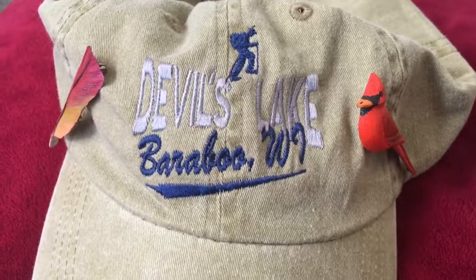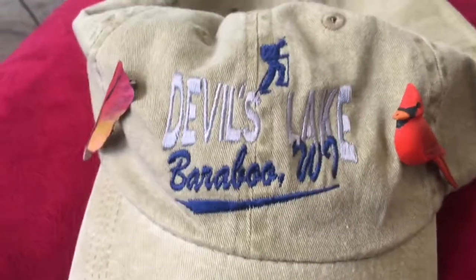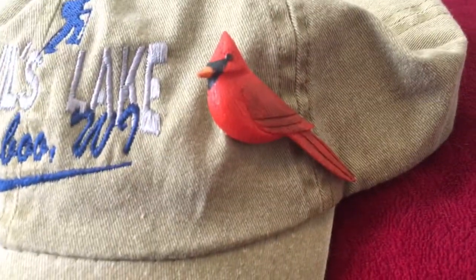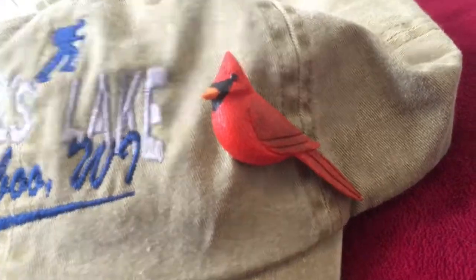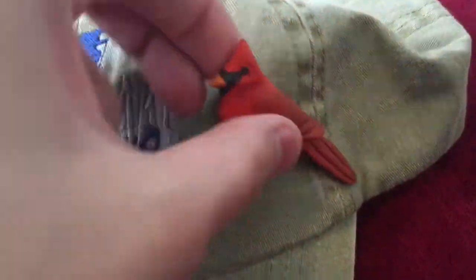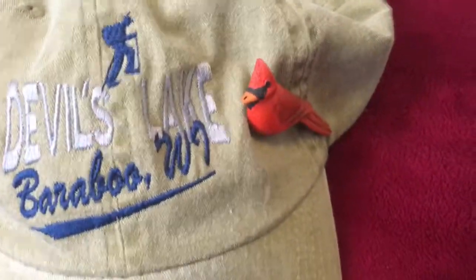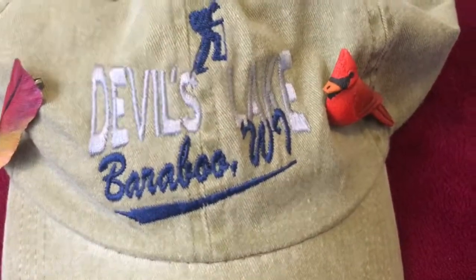Next I've got my Devil's Lake hat. This is sort of turned into my Wisconsin hat because I've got my Devil's Lake embroidery. And then this cardinal. This was free out of a free bin at a resale store. It's hand carved too. If you look on the back, it's made out of wood and it's signed. So that is super cool. And I even got it in the same town as Devil's Lake. It was in Baraboo. I went to a resale shop, so I thought that worked perfectly.